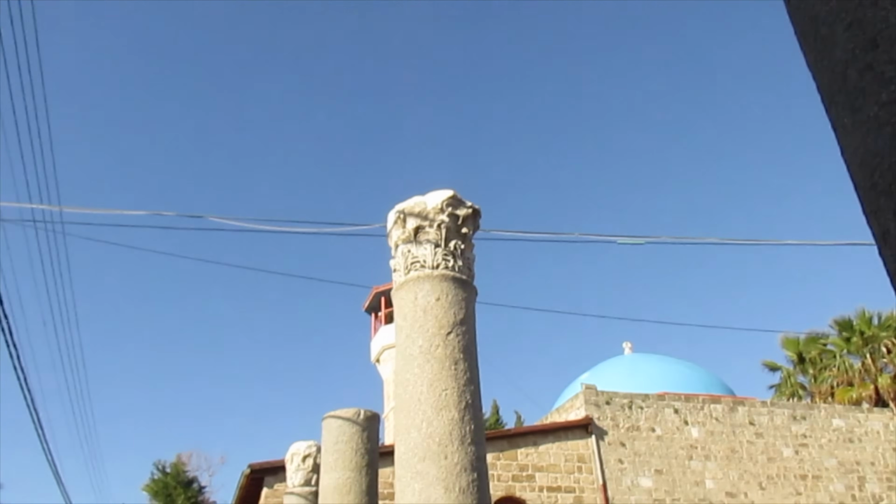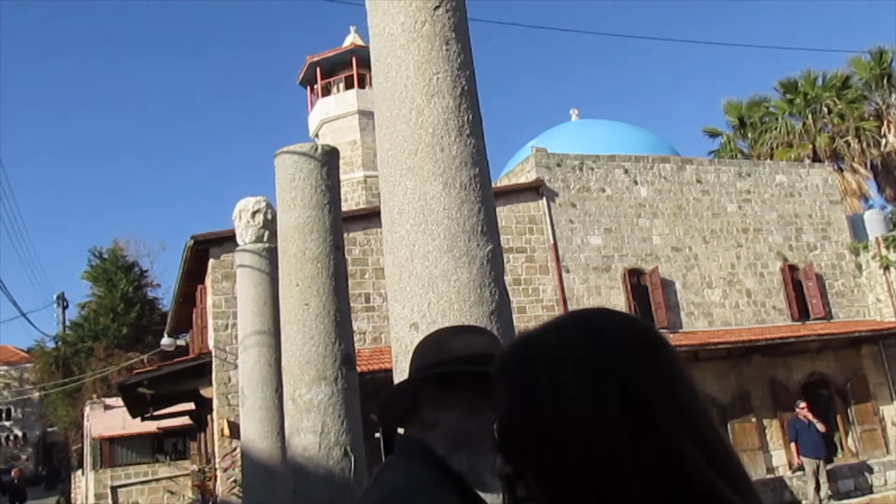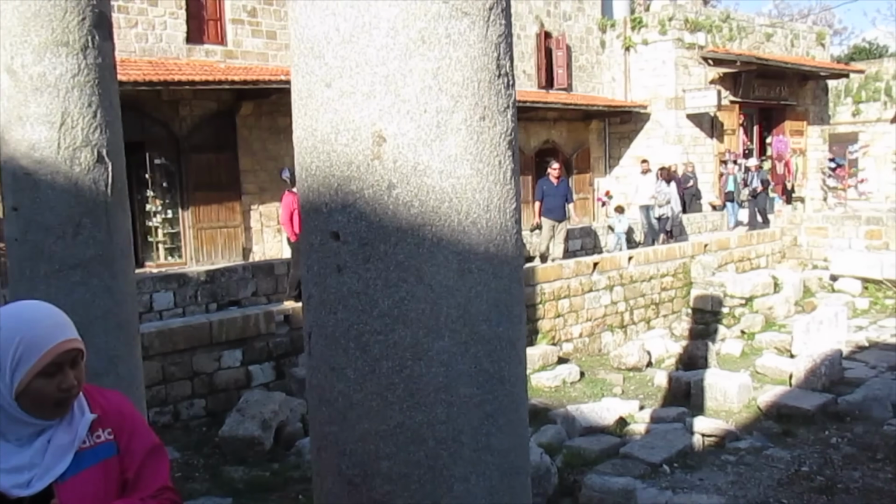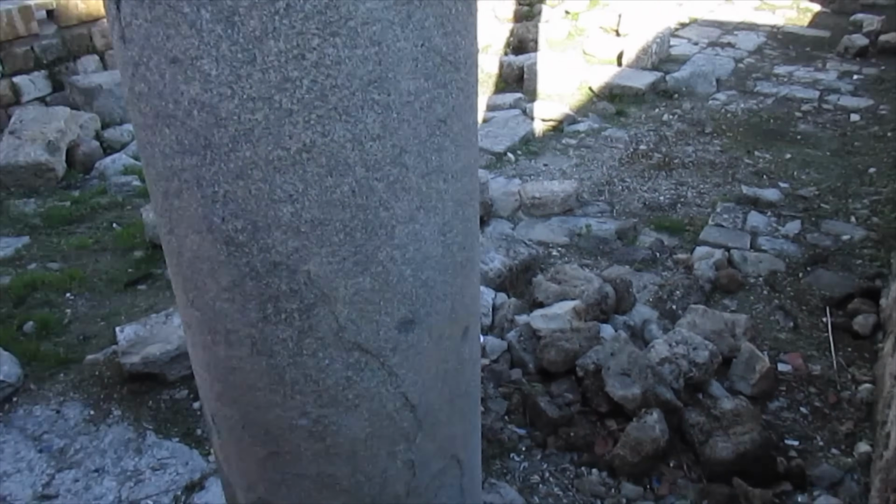The base is limestone turning into marble. Commissioned pillars, Brian. Granite. And the base is limestone turning to marble.